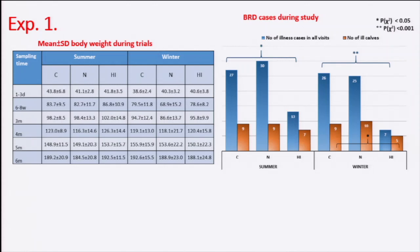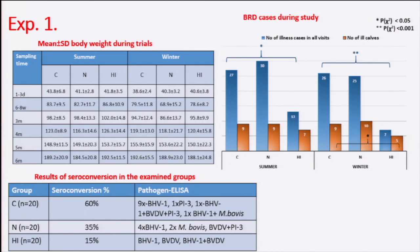But when we counted how many calves were sick during the study, we noticed that in the winter period, fewer calves showed respiratory signs in the group which got the hyperimmune serum. And then we calculated the number of illness cases: if one calf was sick on 3 of the days when we collected samples, we counted it as 3. So this is the total number of illness cases in all calves during all visits. When we calculated it, we noticed that the group which got the hyperimmune serum in both trials was lower compared to other groups.